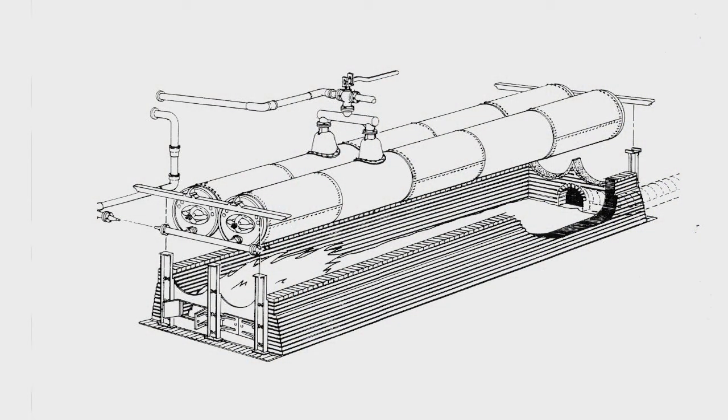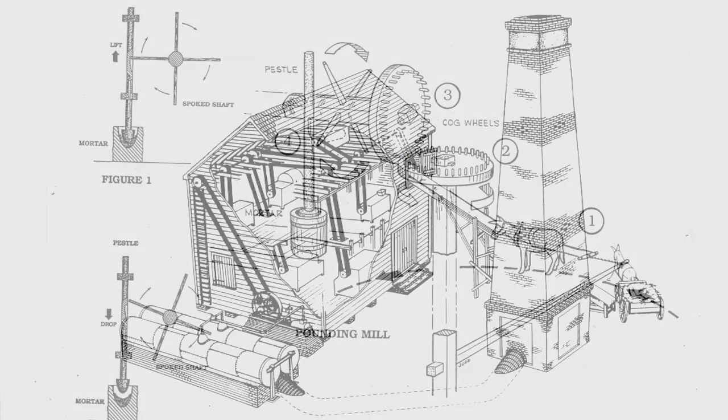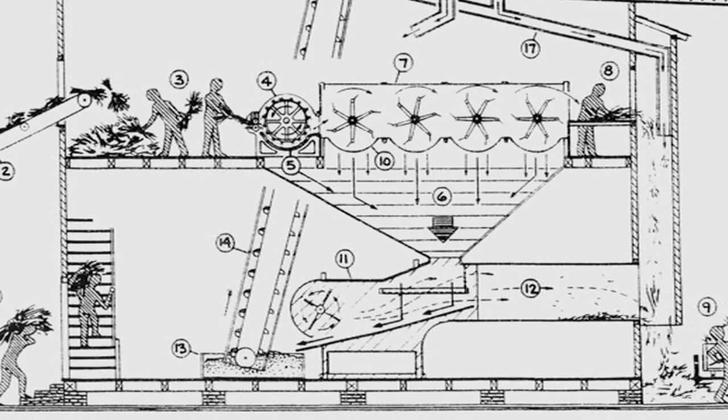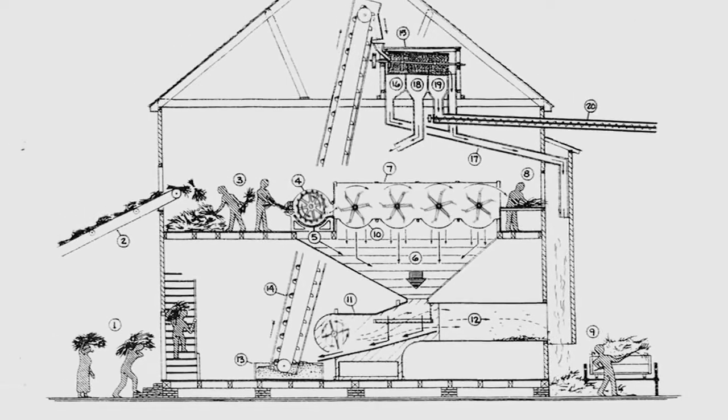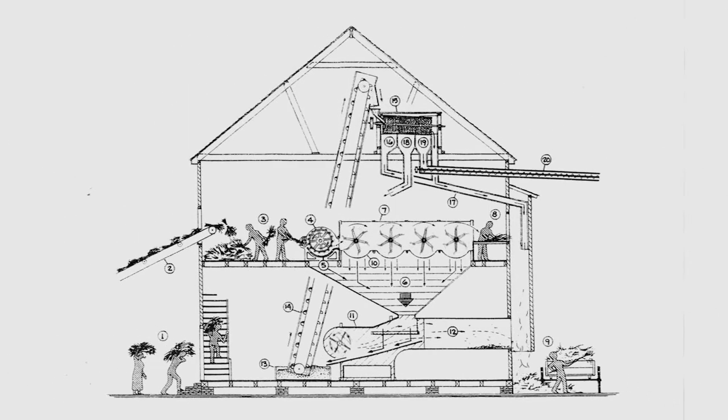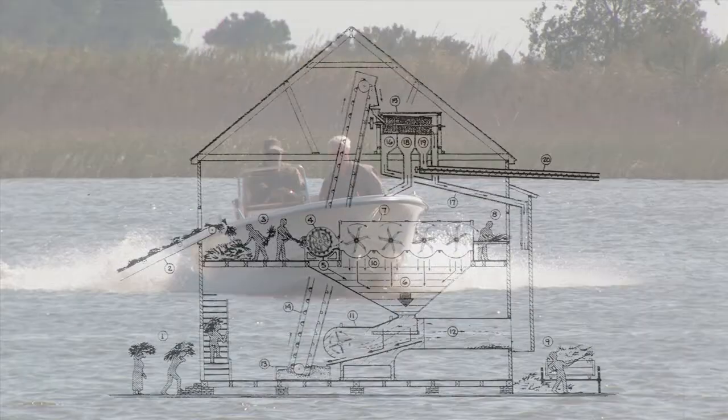You can look at these pieces and put it back together in your mind, and that's basically what I try to do with the drawings, is get these components and put them back together so you have a whole picture of what's going on or what went on.